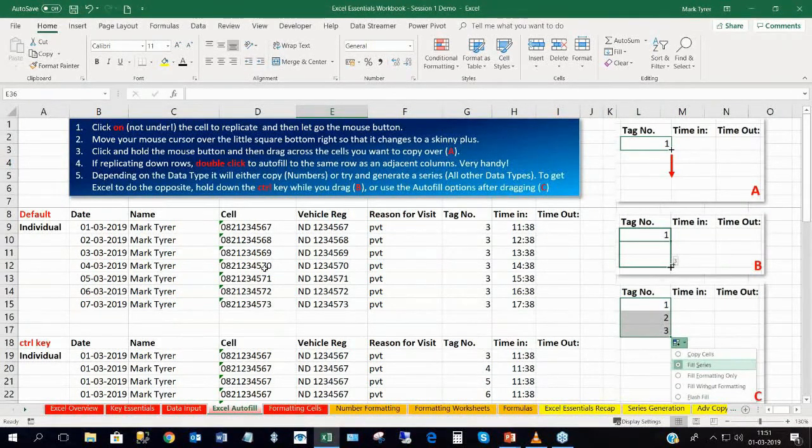And there's two ways to overwrite it. One, if I remember beforehand, to hold down the control key, or the other one to use the overwrite option. And you can see how this doubles up as notes. There's some basic notes at the top here explaining how to go about replicating cells. And then there's a nice little overview here on the right-hand side.